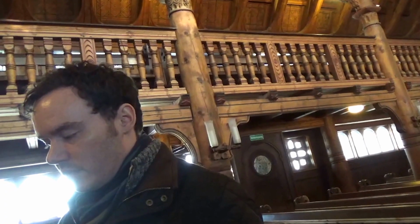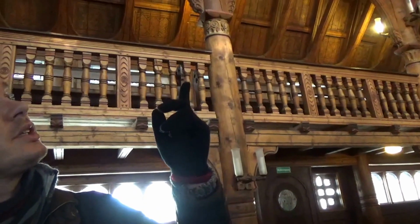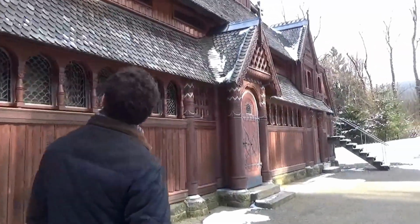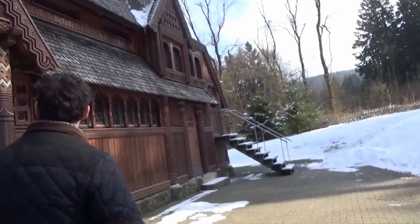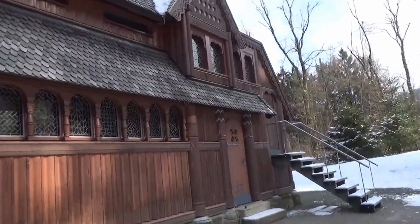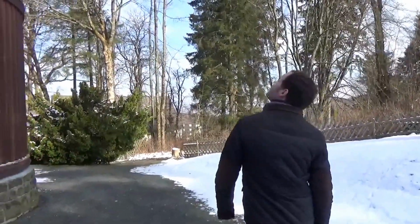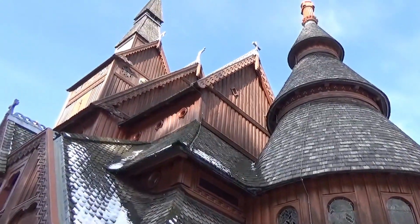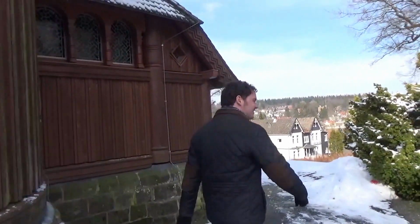The interior of the church is dominated by ship symbols, even though there's no sea anywhere close by. As you can see, that's actually the chandelier as the wheel of a ship, isn't it? You know, for steering it. There's a mixture of heathen and Christian. Yeah. In fact, that's a Viking shield. This has the fireplace in it. Is it? It's wood.